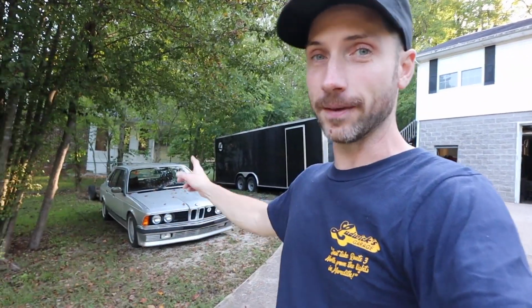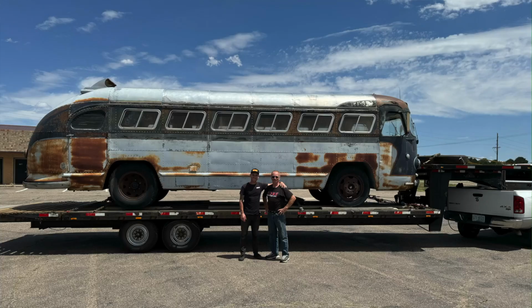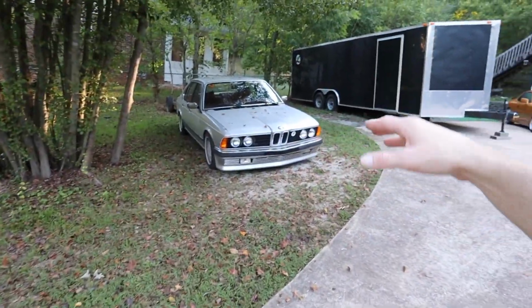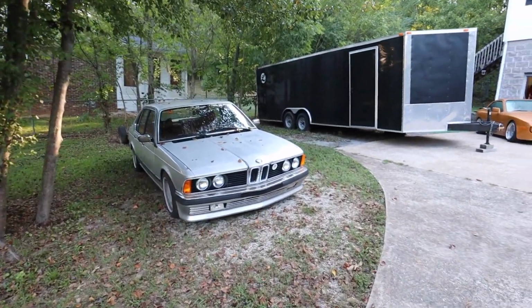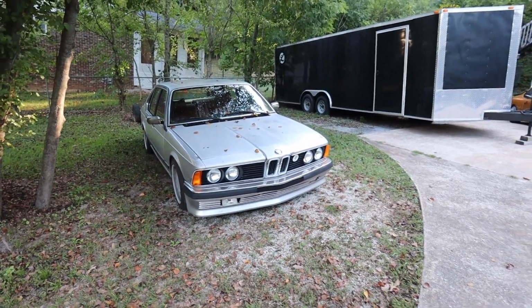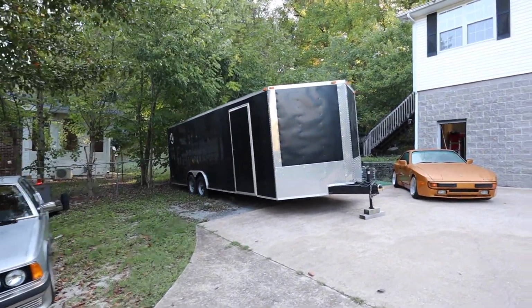Found the 1946 Flexible Clipper on the Colorado border of Kansas on the way home from that trip in this car. Impulse bought that, went and got it with my dad, 4,000 miles round trip. Wild. So this car is quite important because that was by far the catalyst of how I acquired a dream bus project. The 24-foot enclosed trailer, the first trailer I ever bought.